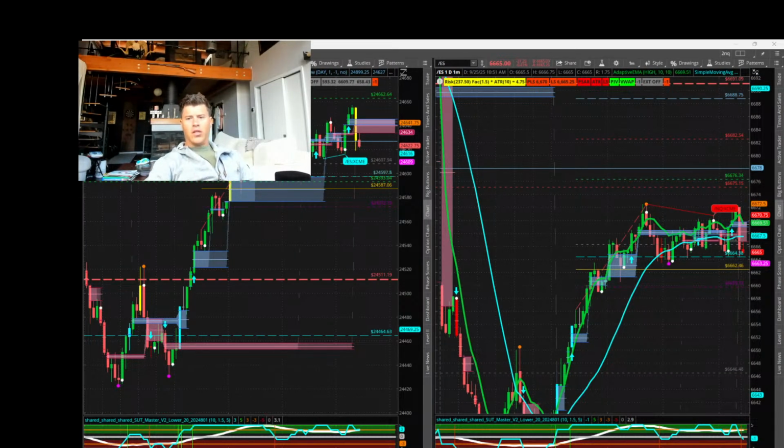Little divergence there. New high in the Nasdaq and nothing in the ES coming back down.